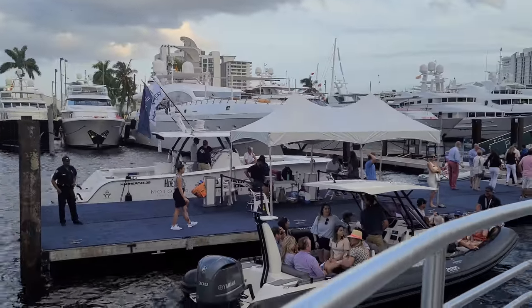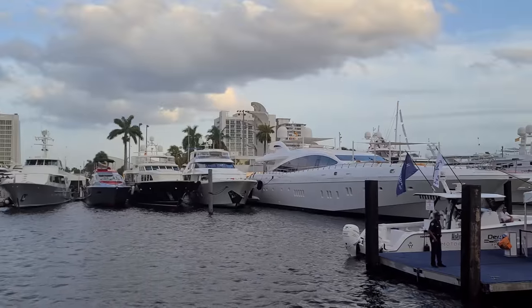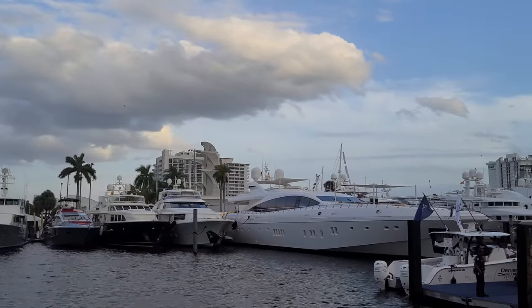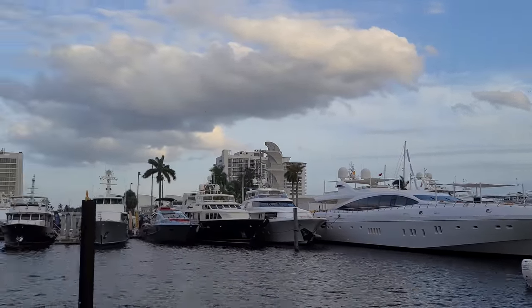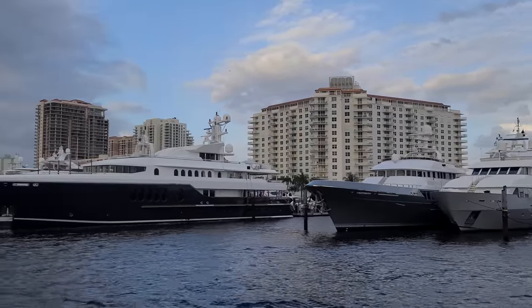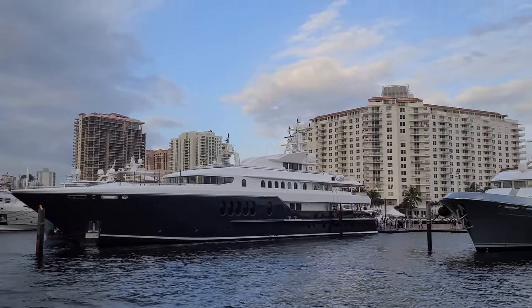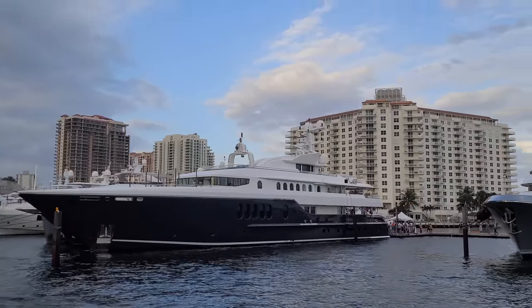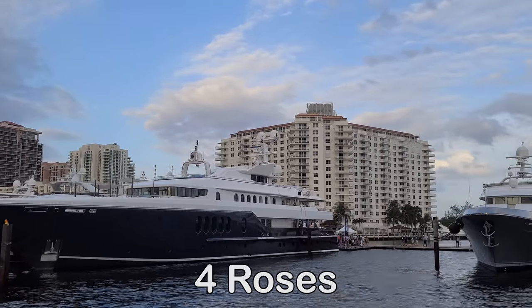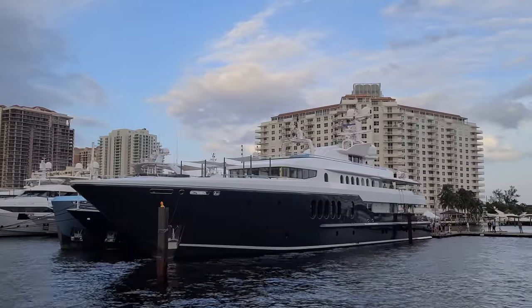To have where the water taxi would stop, drop you off somewhere like right around here in the past, or maybe it was over on the north side of Las Olas when they had that back in 2019. This might be the Denison boat. Yes, the Denison boat. We'll try to take a look at that later on, if probably not today, maybe another day.